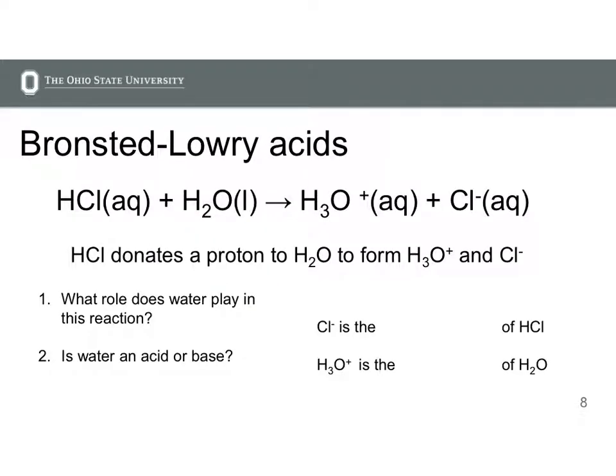So we can go back to our HCl example, where we have HCl in water forming H3O+ and Cl-. You can see that the proton from HCl is donated to H2O to form H3O+. And so the Cl- is left, and we're going to refer to this as a conjugate base.